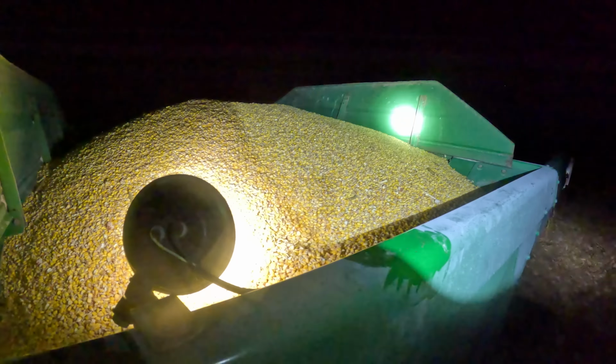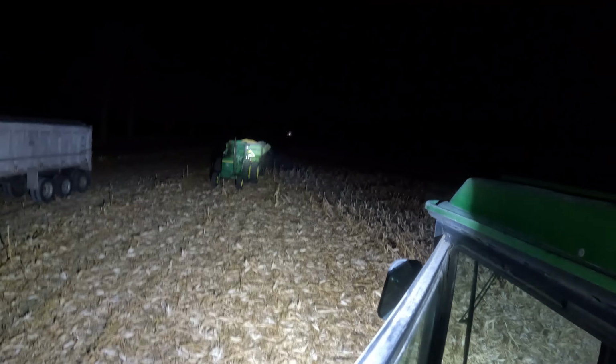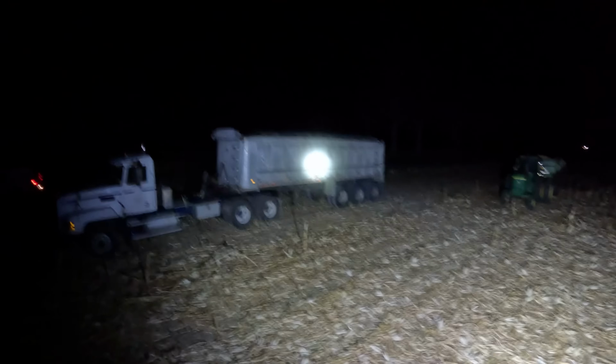Not as full as I thought it was gonna be, but I wasn't gonna have cab corn last load of the night, but pretty good, clean sample, I would say. We've worked up some things. That thing is loaded to the brim as well. And that thing's loaded. So I'm gonna get out of here.